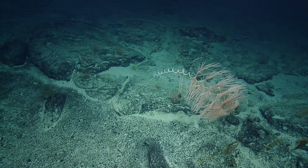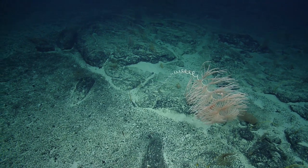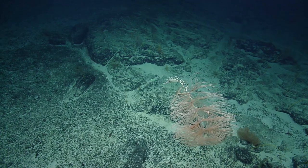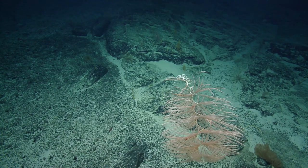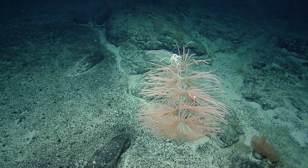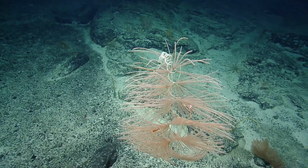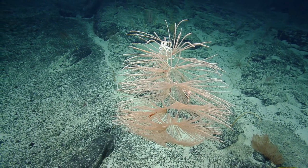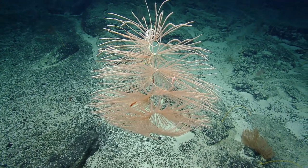So, scale is hard in the deep sea, but you can see the lasers down at the base. That's 10 centimeters. So this coral is probably just shy of 2 meters, about the height of a human, and about a meter to a meter and a half in diameter. So it would feel like you were standing next to a human-sized coral. You can get a good perspective in the pilot cam there in front of Ren. Takes up most of the front porch of Hercules.